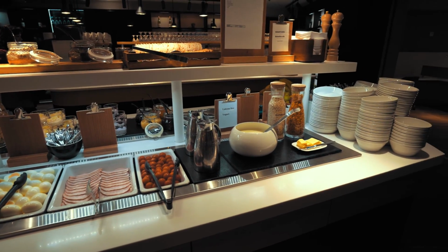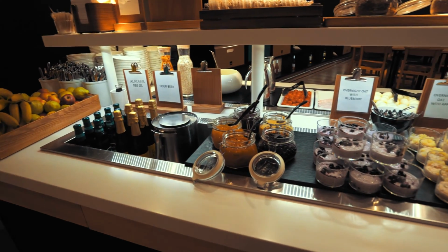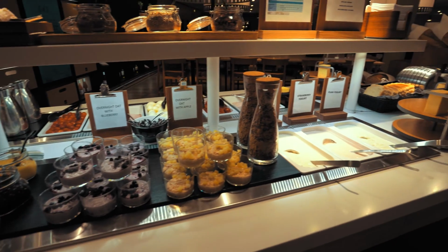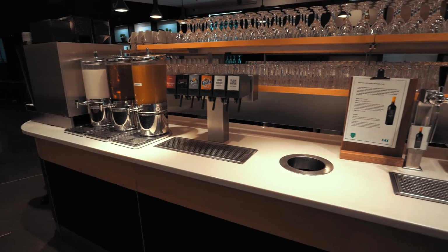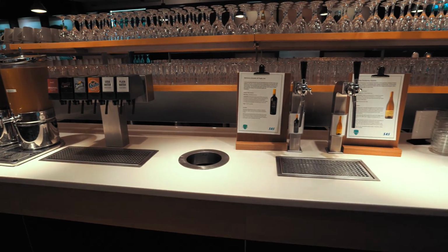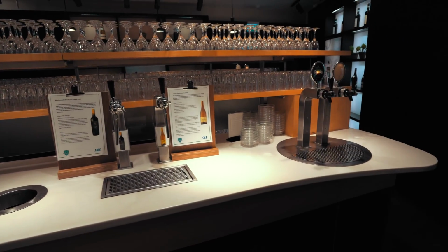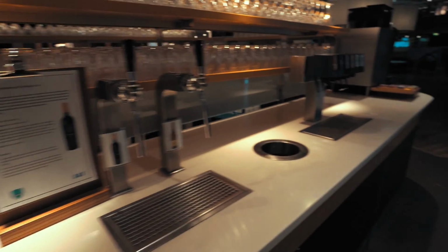A quick note, there is another section upstairs with more seating, showers, buffet options, and sleeping rooms. It's only accessible to Star Alliance Gold and high-tier SAS members, and at this time in the morning, it had yet to open. This means business class passengers without status are limited to this bottom floor. This is mostly for capacity control, and apart from slightly nicer furniture and the presence of sleeping rooms upstairs, there isn't a noticeable difference.